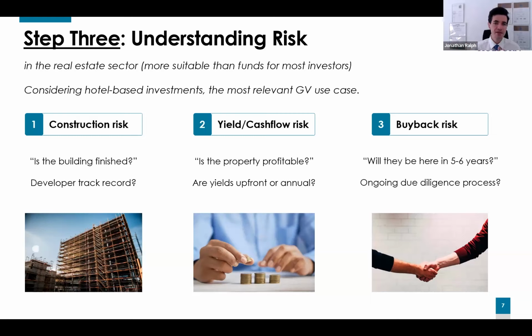Now, focusing on risk, the first type of risk is construction risk. Essentially, what is the risk that the building I'm investing in doesn't actually get finished? Now, we see this an alarming amount in Portugal, actually, where a project can run out of financing halfway through construction. That can lead to long delays, even a loss of investor capital in some cases.